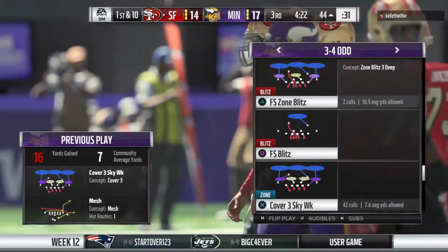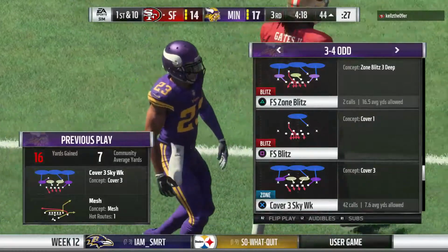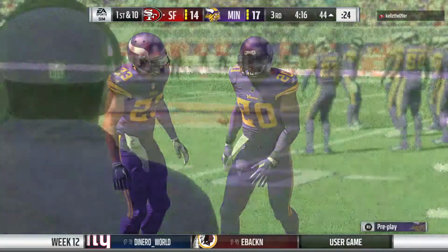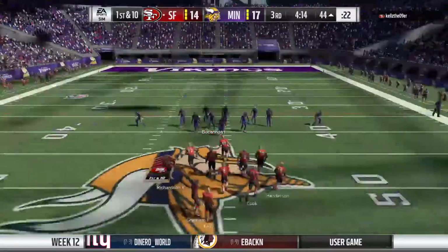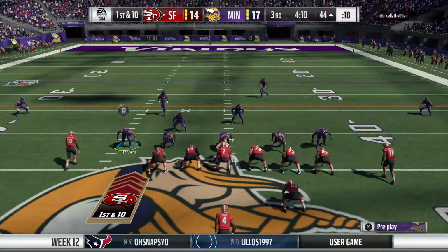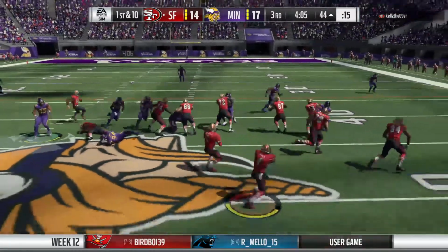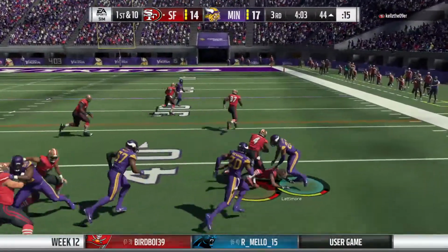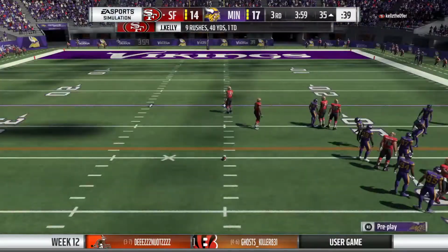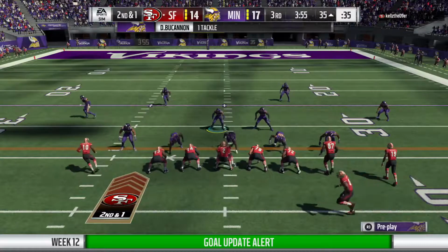When this offense can get their tight ends involved, they can move the football. Here, a nice route, able to look it in, and picks up the first down. The defensive line disperses a little bit here, maybe expecting a pass. And he's going to take it down to about the 35 here. Give him 9 on the carry that time, and they're set up with a 2nd and 1.